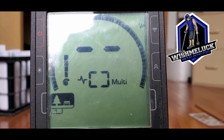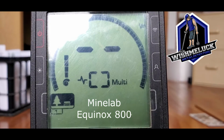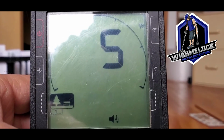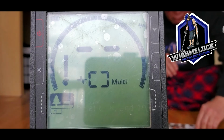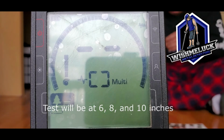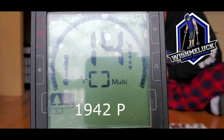So I have the machine in Park One, but in the all metal setting. Let's begin with 5 tones. There you go. All right, so let's see how our coins behave. Okay, let's begin with our first nickel, the 1942 Philadelphia. 6 inches, 8 inches, and 10 inches.